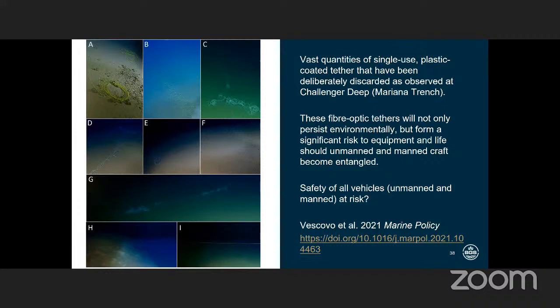So we're really at a stage now where the site of the first iconic descent to the deepest place on Earth in 1959-60, is it going to continue to be a safe place that we can explore if the practice of discarding these tethers continues?